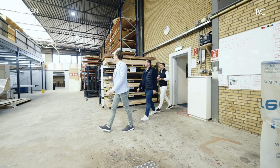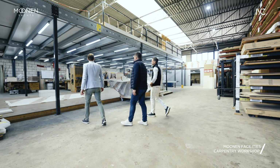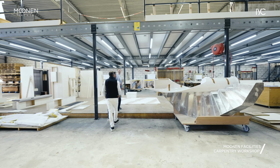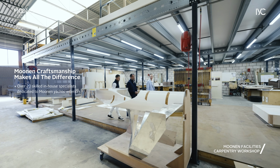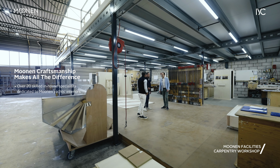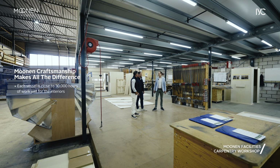Welcome to our carpentry workshop, where over 20 craftsmen and women who are true artists produce our custom-made interiors. And that's something that really does set you guys apart, is your level of customization that you're getting here, isn't it? Yes, correct. No two boats are truly alike in that regard. Everything on the interiors is custom at Moonen.